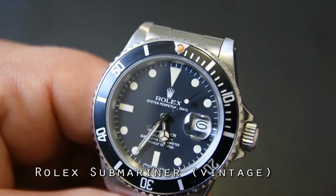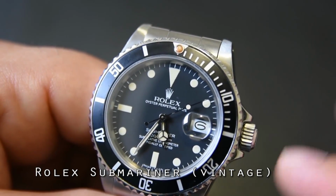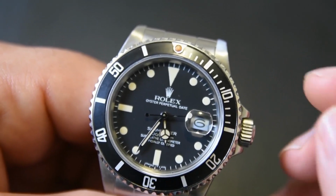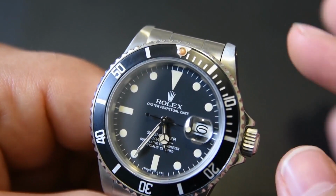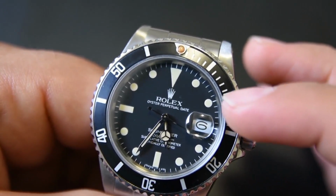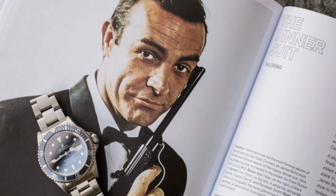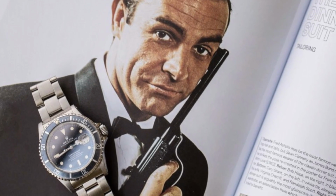Next up, number 8, I believe, another maybe controversial pick, the Rolex Submariner. Specifically a vintage one, guys. If you can find one with the true slim lug 40mm case, like my 16800, I think that's one sports watch, one diver that you can really get away with wearing in any situation. What's more classic than a Rolex Submariner? I don't know. Sean Connery kind of made it acceptable to wear a Submariner with a tuxedo, so if it's good enough for James Bond, it's probably good enough for me.